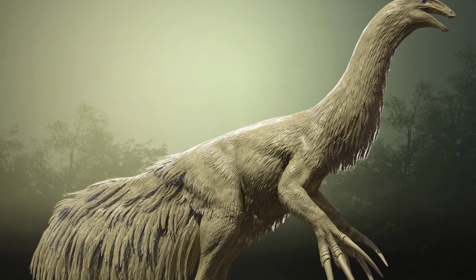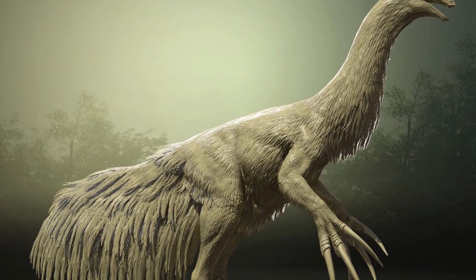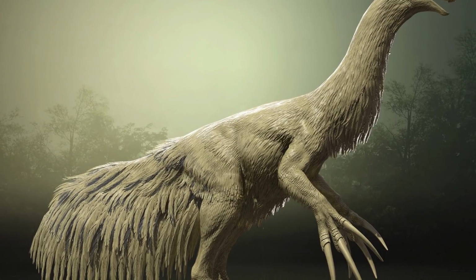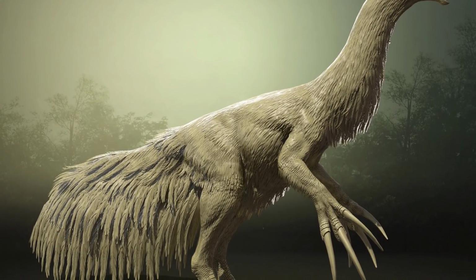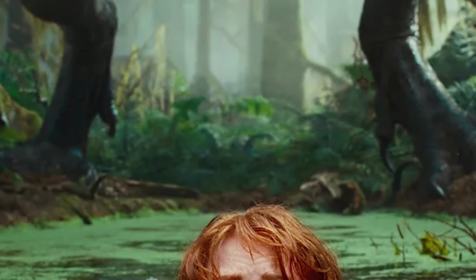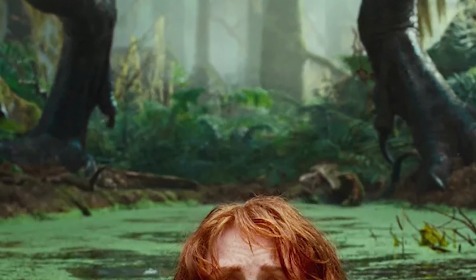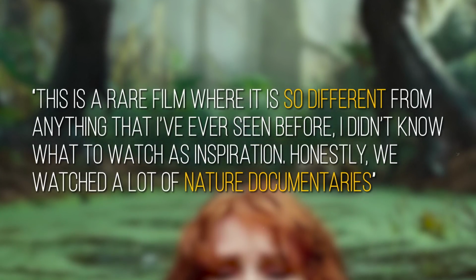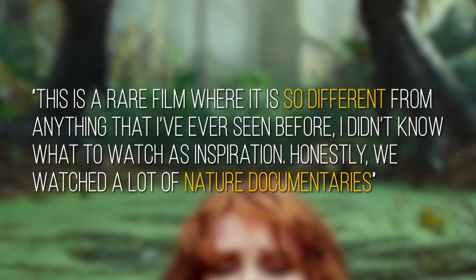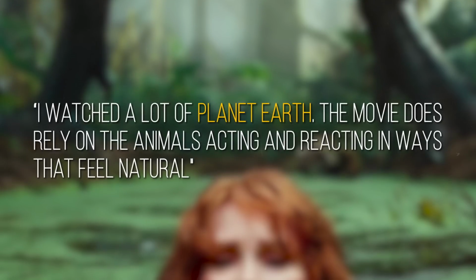The image was released as part of Total Film's 2022 Preview Edition and features an interview with director Colin Trevorrow. When talking about the film, he states that he found it hard to find reference points for the movie as it moves away from the park/island formula almost immediately. "This is a rare film where it is so different from anything that I've ever seen before, I didn't know what to watch as inspiration. Honestly, we watched a lot of nature documentaries. I watched a lot of Planet Earth.